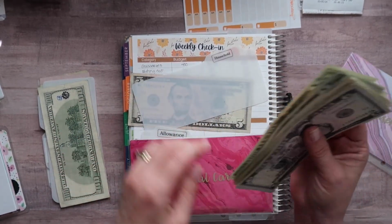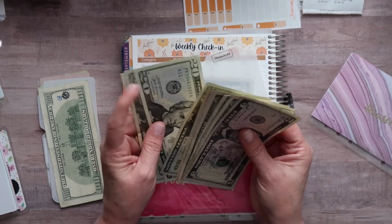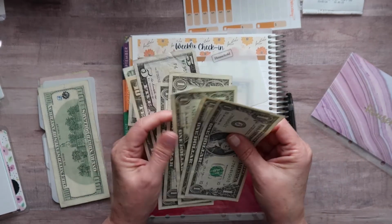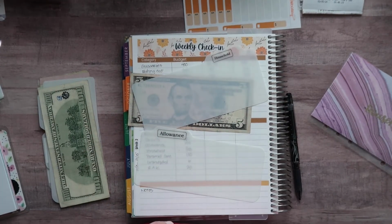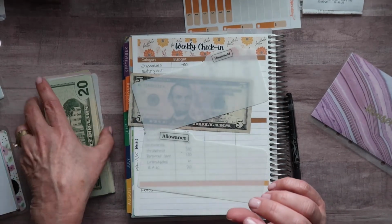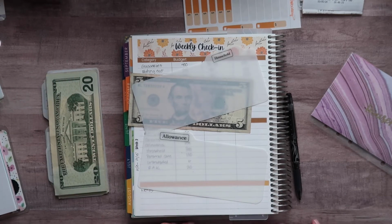So for personal care, I have $100 in this envelope: 20, 40, 60, 80, 95, 96, 97, 98, 99, 100. So that's still right. I'm actually going to put that in a tab and put that in my wallet because I do need to pay for the tip on my massage.